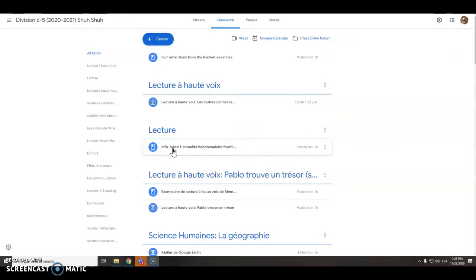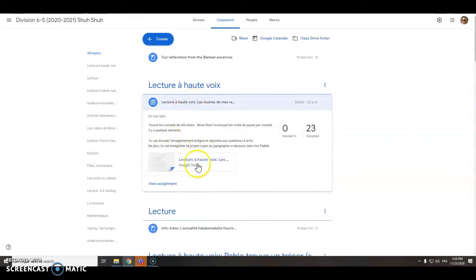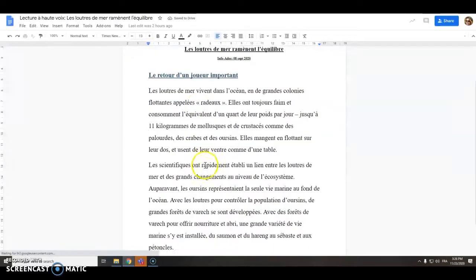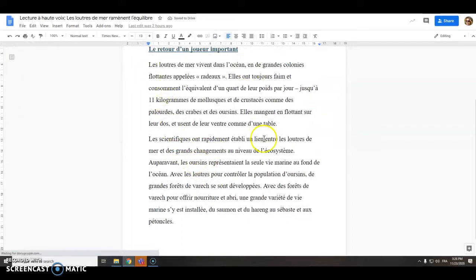Okay, so we're going to go into this account today and try to log in and see what it looks like. This week I've taken a segment of one of the reading articles and copied it into a Google Doc here. I'd like the children to try to read this section aloud. It looks like a lot of reading, but it's 2 paragraphs on ocean otters. We read it today in class, went through the words, and students underlined the words they might have difficulty with. But this is grade level content and reading.